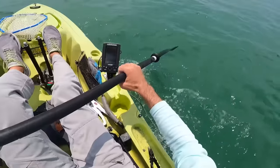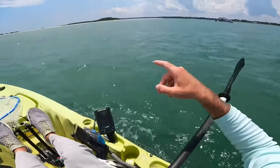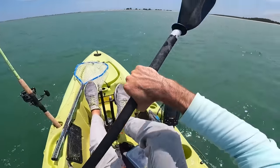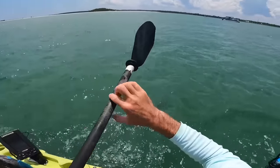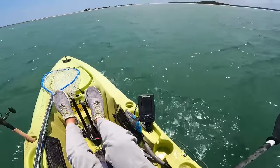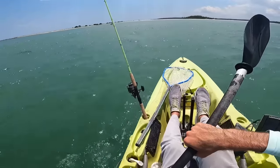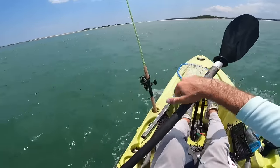Oh yeah, we made it. All right, we got a lot of birds diving right off this sandbar. And I think this is the same sandbar that I beached the kayak on to try to fix the rudder. And it looks really good right now. And oh, I just saw a Spanish mackerel bust on the surface up in there.